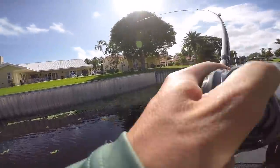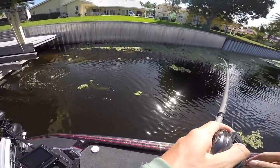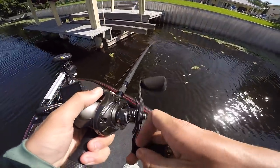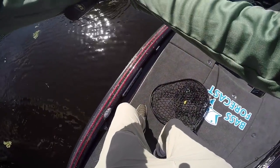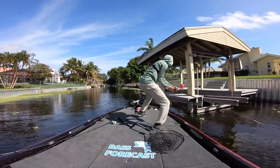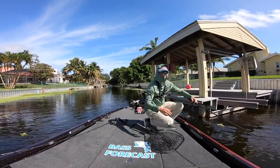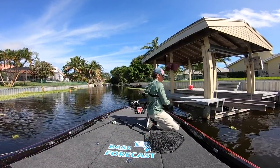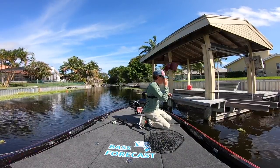Oh gosh, holy cow. Biggin, biggin! I got a giant, I got a giant. Holy smokes, am I recording? I am. It's big, it's big. He's got me stuck in some grass right now. No, no, no. I'm on 10 pound fluoro. This is not thick enough line for this. Holy cow. This is big. Come on, buddy, come on. Yes, yes, yes, he's out! Oh my gosh.